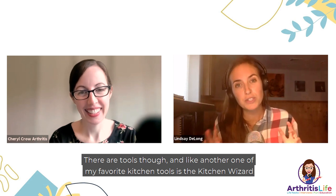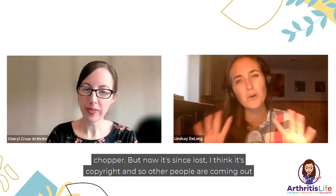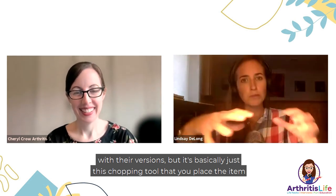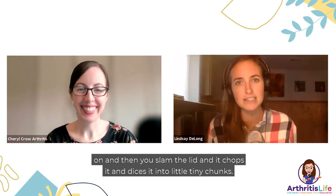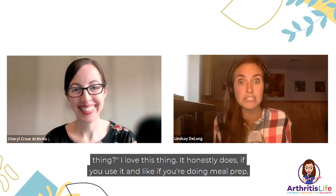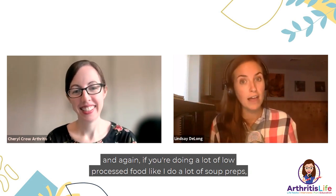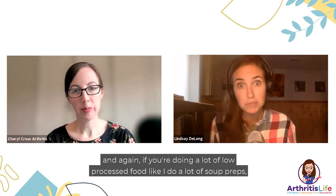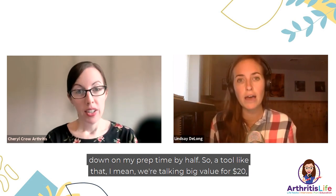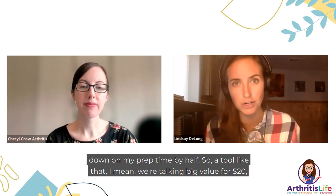Another one of my favorite kitchen tools is the kitchen wizard, or the chop wizard. I think the original brand was called the Vidalia chopper, but it has since lost its copyright, so other people are coming out with their versions. It's basically a chopping tool where you place the item on and then you slam the lid and it chops and dices it into little tiny chunks, which seems kind of silly. I got it as a wedding gift and was like, what am I going to do with this thing? I love this thing. If you're doing meal prep, and a lot of low processed food, like I do a lot of soup preps, I can make 3 or 4 different soups in one setting using this tool, and it cuts down on my prep time by half. So a tool like that, we're talking big value for $20 or $30 or whatever it costs.